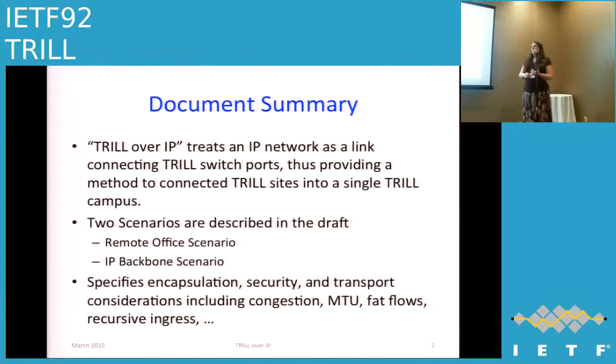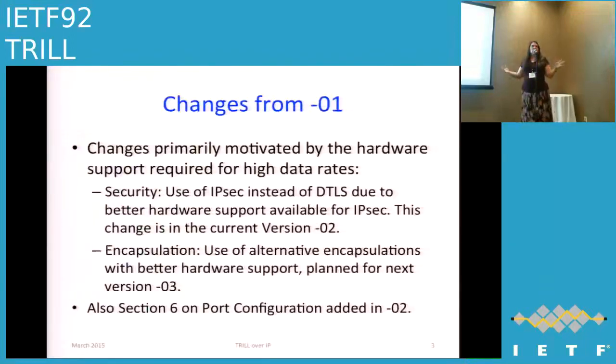It specifies the encapsulation, security, various transport considerations, including congestion, MTU, et cetera. So next slide. This isn't a new draft, so we're not going into all the detail of what's in it, really focusing on the changes that we've made since the 01 version. Changes were primarily motivated by feedback that we received that the draft as it was written did not really lend itself to using hardware support for performance. And we made a couple of changes in the draft to address those concerns.